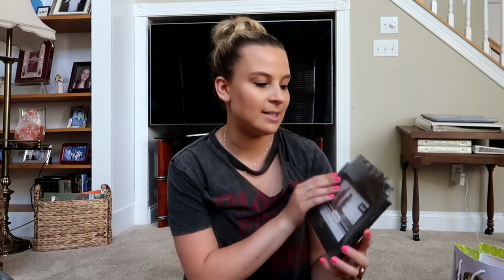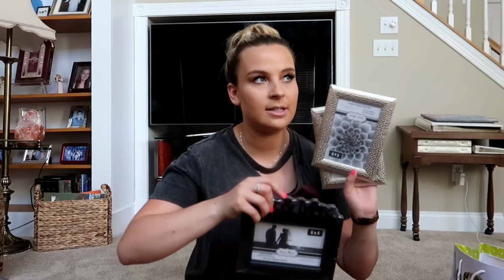And I found this frame that says Mr. and Mrs., which I thought was just so cute. One picture on the other side of it of their first dance together at homecoming, and the other probably one of their most recent photos, and then maybe an engagement photo in this kind of do.